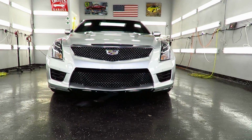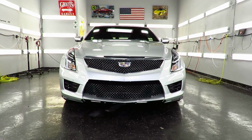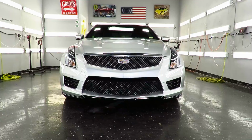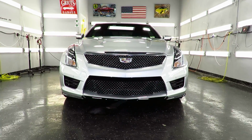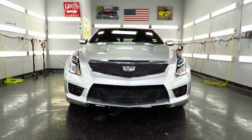So this car should be getting picked up tomorrow. He has a 3.5 hour trip back home, but now he's well protected and everything should be good, should be easy to clean, and he should be able to enjoy this car for quite some time.